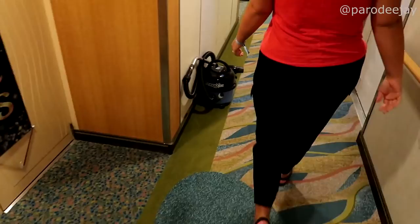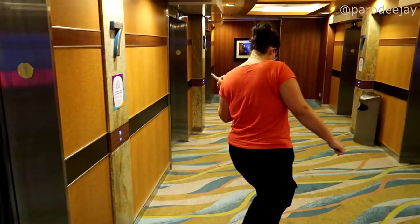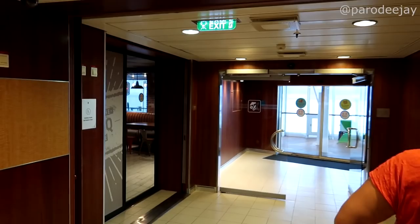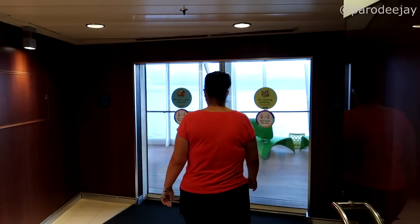So we've come aft and we're going to jump to 15 Pork Sides BBQ. Man, that big band music's got you in the mood. Let's see if the interior entrance is open. Yep, probably. Okay, well, we'll sneak around the outside and get in that way. This looks like there's our menu.